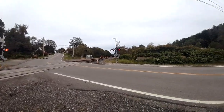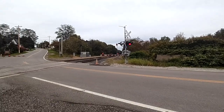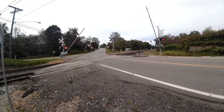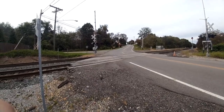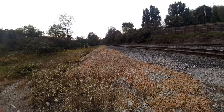Watch the signals go back. Waco West switch is line normal. Oh, Waco West switch. There go the gates. The signals have dropped to red. Let's catch and see if that does that light malfunction. Never mind, I ain't doing it. There it goes.